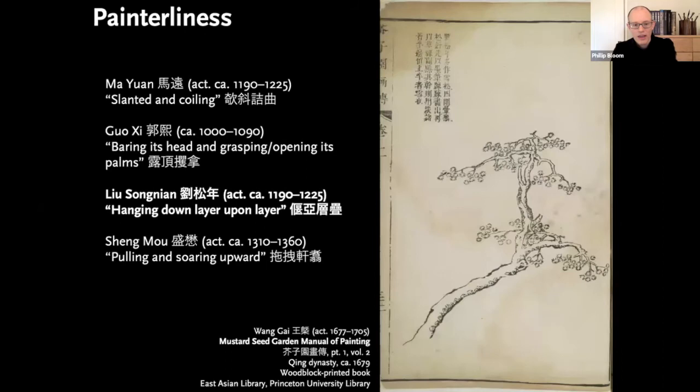They also recommend the works of Liu Songyan, a 13th century imperial painter, and they describe his pine trees as hanging down layer upon layer. So they're probably describing something like what we would today call a cascading composition in penjing or bonsai. In this print, you're actually seeing a pine tree that's covered in snow, and the needles have been weighted down slightly, so it appears as though they're hanging down in layers rather than pushing upwards like some of the other pine needles we saw a moment ago.